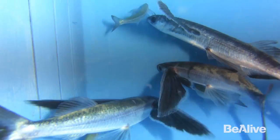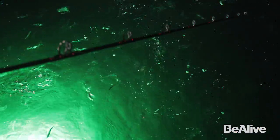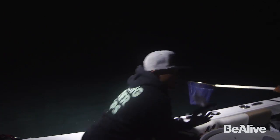They're cruising, they're zipping around. You got to be a little faster, a little smarter than the fish. And they're really attracted to the lights, so they come zinging at the boat. I got one too!